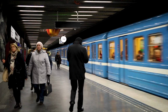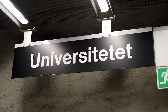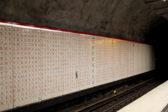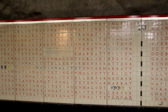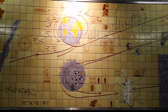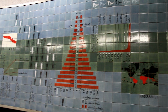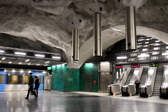Our last stop of the day will be Universitetet, and again we have some seriously wacky stuff, also in the theme of education and discovery. The colours and architecture are one thing, but once again it's the small abstract details that interest me most. We have what looks like a crossword puzzle on the wall, and on the opposite side more mosaic displays with each panel seemingly representing a different subject. One for biology, one for geography, etc, etc. See, education can be fun if you make it fun. I think the rest of the world could learn a lot from Sweden.